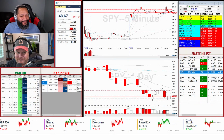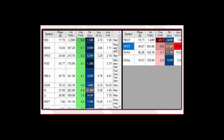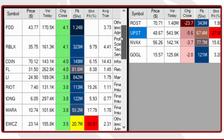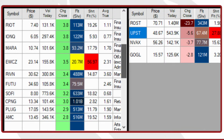All right, let's get to it, friends. We went through our stuff from yesterday, so that's good. Gappers list, quick look at this. We have Neo leading the way, as Norm mentioned. Some of these Chinese stocks showing some strength here today. Heading towards the bottom, we got Roblox, Coin, Footlocker. Yeah, Footlocker's FL. So we got some stuff on here.